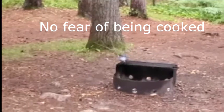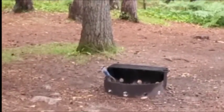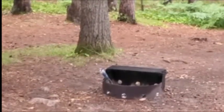And this blue jay. Yeah, there's a lot of blue jays. Totally got into that fire pit. No fear. Right there. There's a lot of blue jays, and they were just squirting around like it was nothing.